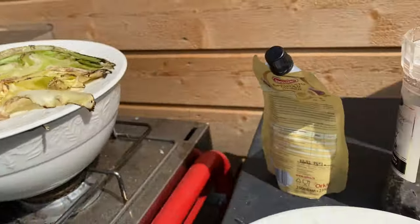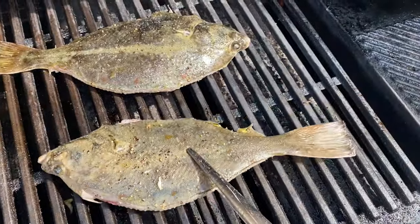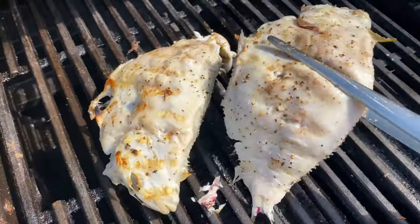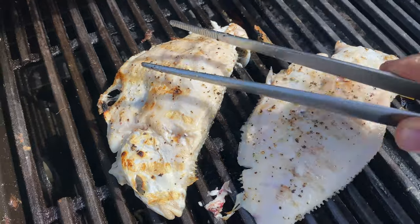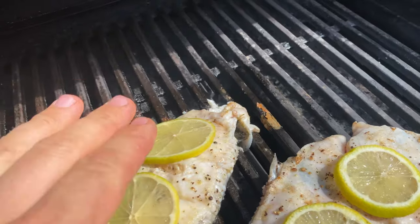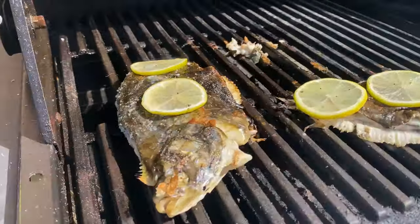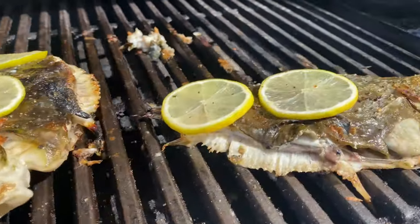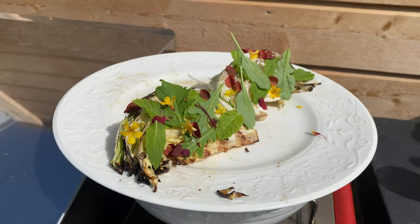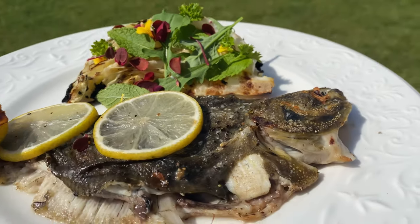So cabbage is grilled already, and now we're grilling fish. Fish is almost finished grilling and cabbage is topped with the herbs. Time to eat. That's the finished product. Grilled fish with grilled cabbage and a lot of different herbs.